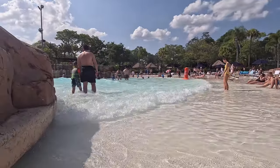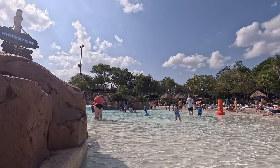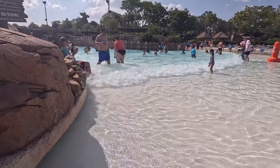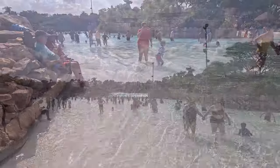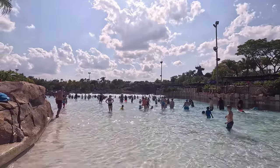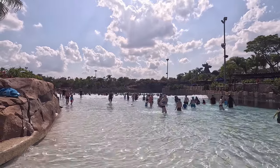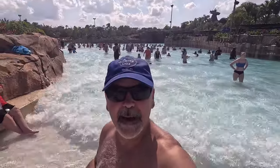Whoa, coming in. Do I need to go up there? Oh, here it comes. No. Well, this is pretty crazy. They're good sized waves.